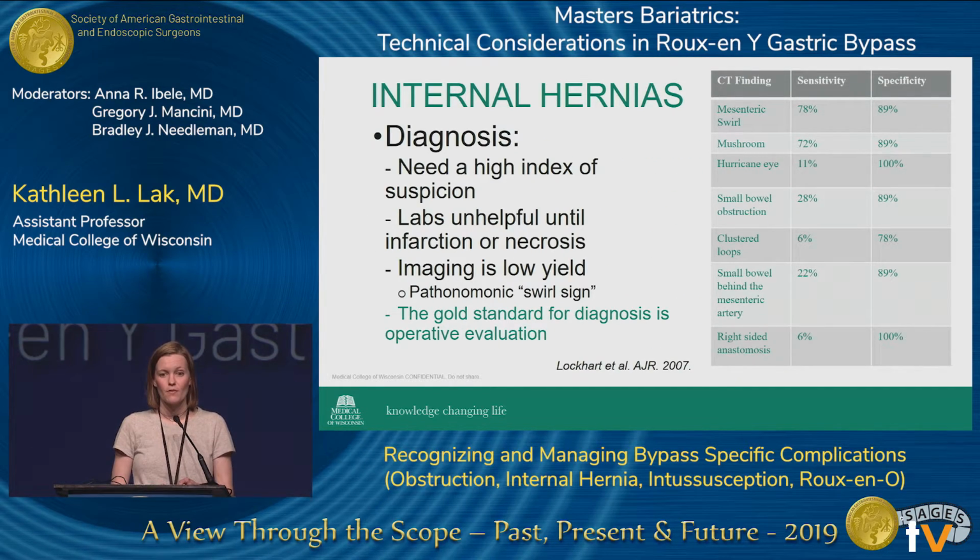When we're trying to make the diagnosis of an internal hernia, we really need a high index of suspicion. Labs are unhelpful unless infarction or necrosis is present, and imaging is unfortunately pretty low yield. This study that I have referenced here looked at 7 different CT findings, trying to find which would tell us definitively if someone had an internal hernia. What they found is that the mesenteric swirl, which is what we commonly look for on CT imaging, had a sensitivity of 78% and a specificity of 89%. The other CT findings that they looked at, listed here, had less than ideal sensitivity and specificity. And so we come back to the fact that the gold standard for diagnosis is operative evaluation.